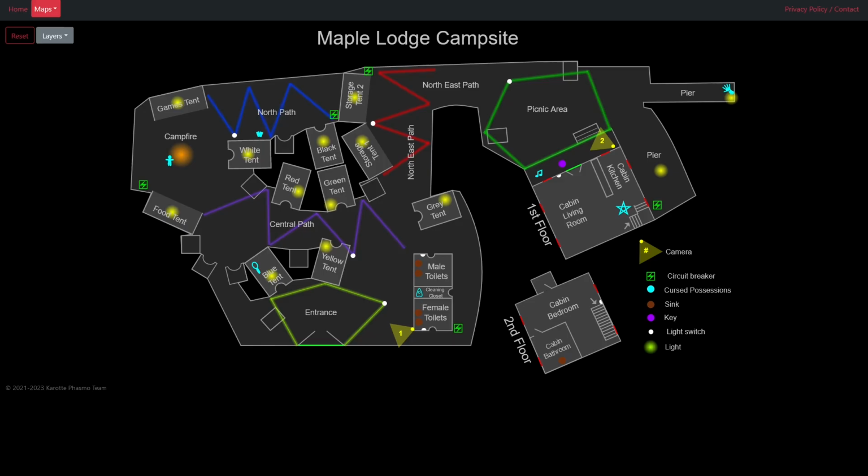For example, the picnic area, pier, and the cabin itself, which comprises several rooms and 2 floors. It's kind of off in its own area. They could probably make a small map of just that, to be honest. And you've got the lights, but the pier itself isn't the best lit.